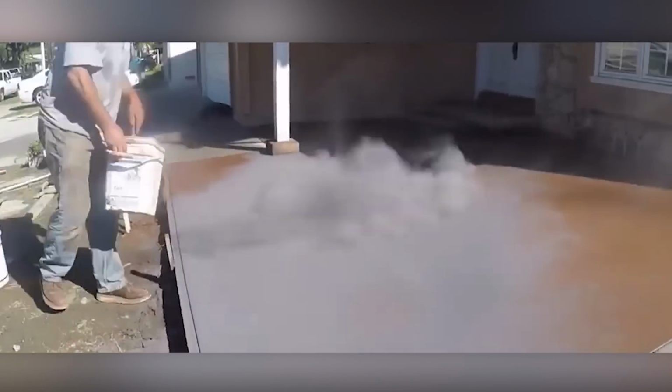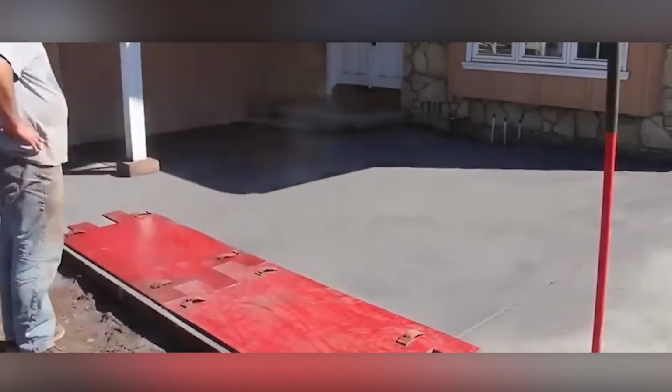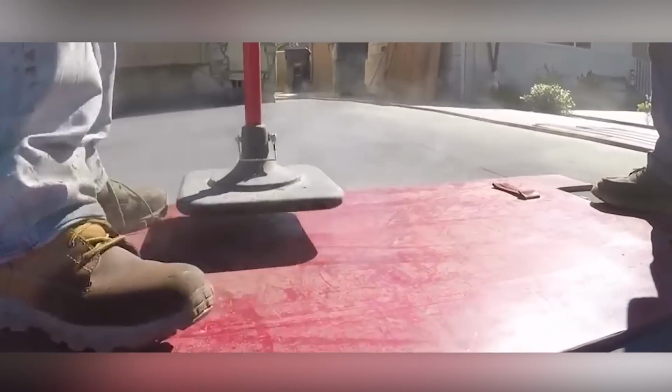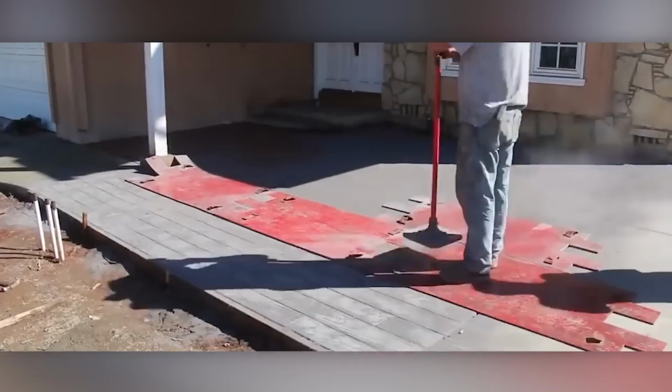Now, it's time to wait for excess moisture to evaporate before the fun part begins. Stamping the surface to mimic wood planks using a stamping machine. If you have time, you can even add faux nails for authenticity. And don't forget about pointing and expansion joints. Finally, add a nice finishing touch with varnish.